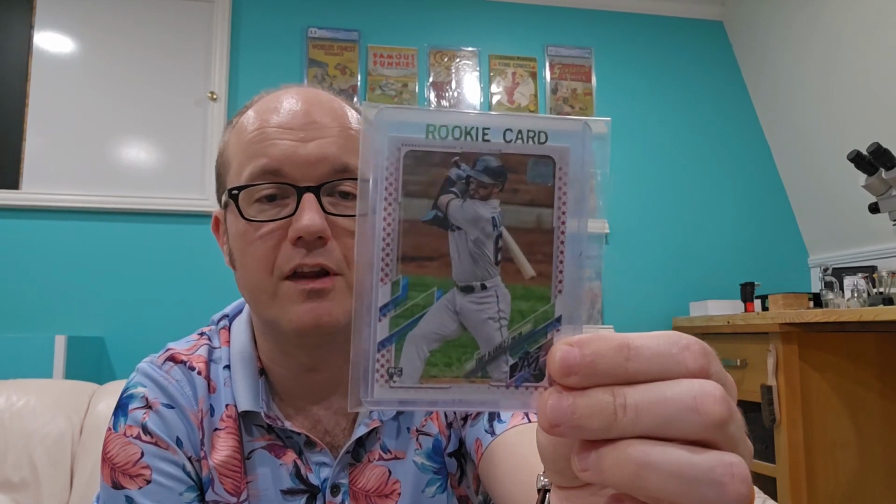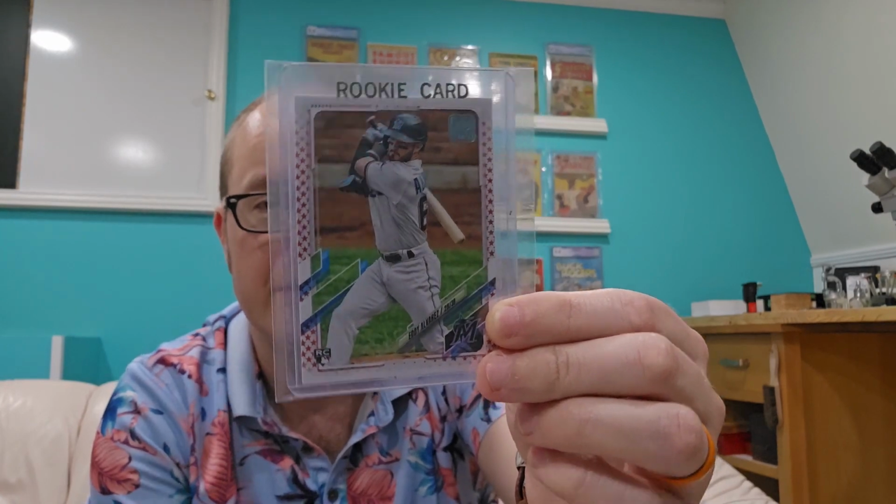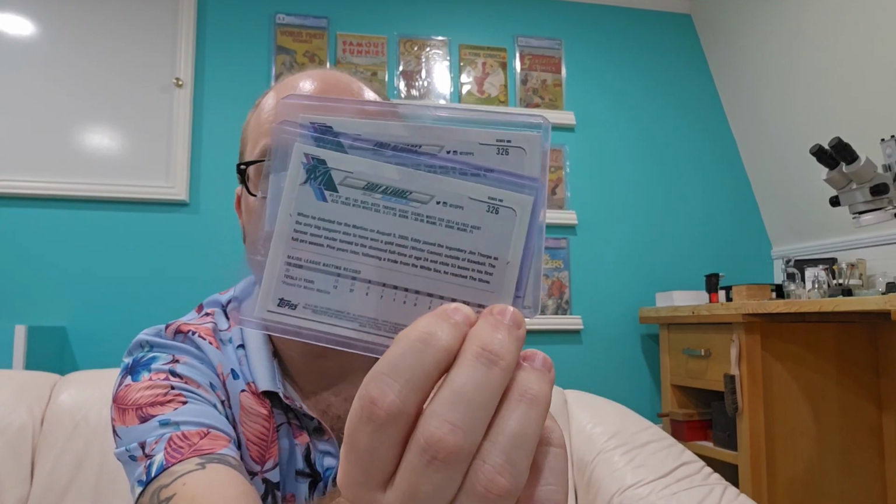This is the Independence Day parallel. It looks just like the others, but this is the numbered to 76 Independence Day parallel. These complete set star ones, the blue and the gold, are not numbered.